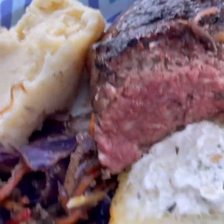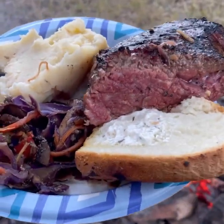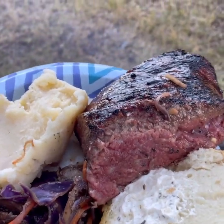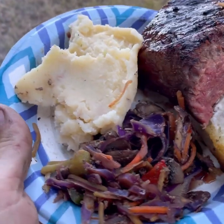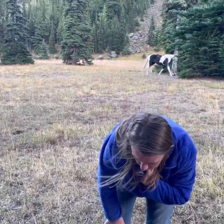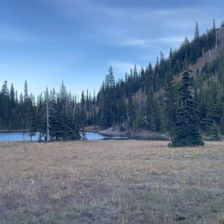Just because you're roughing it, don't mean you gotta rough it. You bring a little light cooler and you can take meat in for a couple days, especially in lower temps. Not too bad. We're not camping next to the truck.